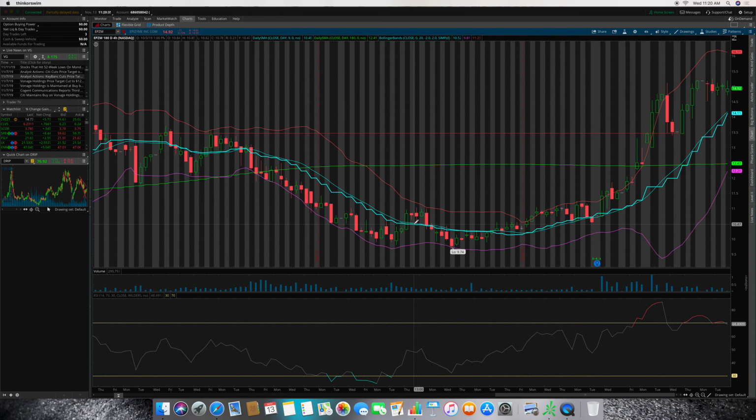But if I would have waited for it to get back in, maybe I bought at the confirmation here or here, then it could have been a good trade because there's still a decent 44% gain right there. But I stuck to my plan. I stuck to my strategy.